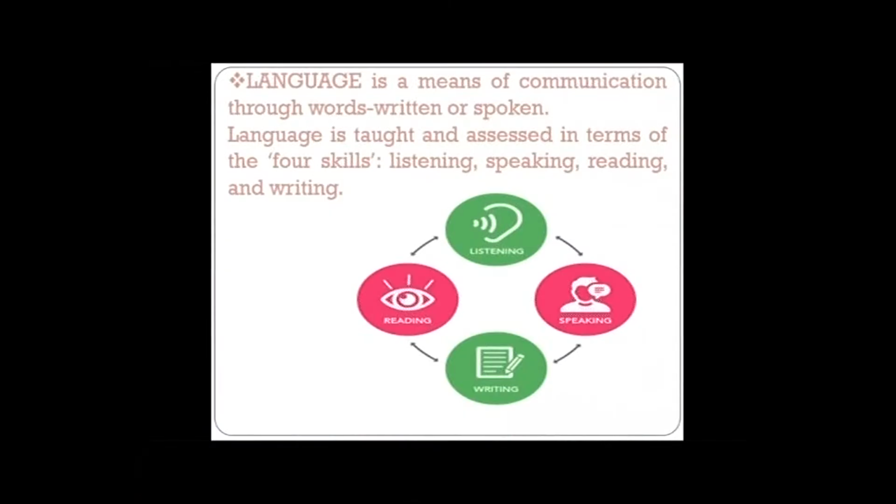So, as I mentioned, these programs are for the enhancement of the 4 skills. Why? Because what is language? Language is a means of communication through words. Words can be written or spoken. And language is taught and assessed in terms of the 4 skills: listening, speaking, reading and writing.